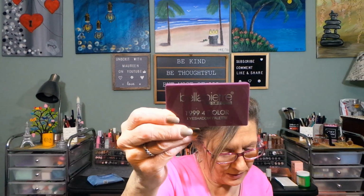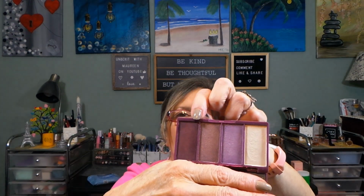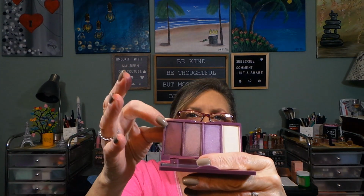Next is this one from Bella Pierre. This was the Ipsy Glam Bag 1999 4-color eyeshadow palette. A little deceiving, and when I swatched right here, these N1s have brown undertones, and I'll show you once again. That's the end one right here. I'm trying not to get you with the mirror. And I'll show you on my hand. Of course. And these swatch pretty light.